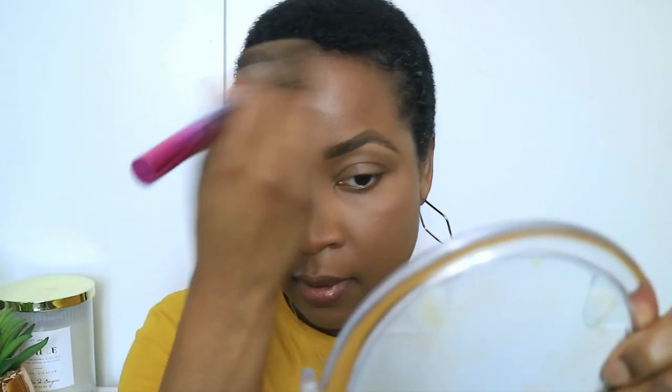And sometimes I'll also take this one and just layer it on top. This one is more of a believable glow. It's more of a skin type of glow. I can even take my powder brush and swirl it in here to give me more of a diffused, glowy look to my face.